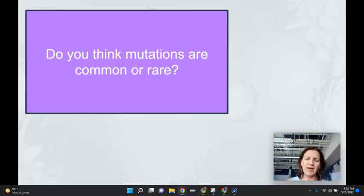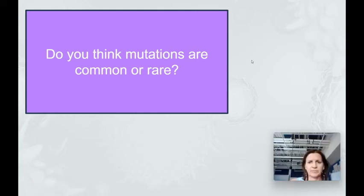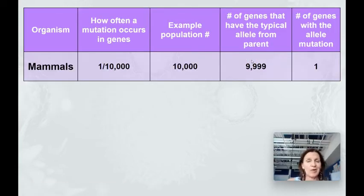So you might be wondering, how often do these mutations happen? Are they common or are they rare? If you said common, you're actually not right. They don't happen very often. They're pretty rare. And that's okay to be not right, by the way.